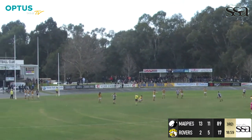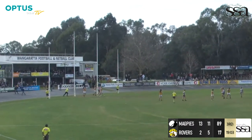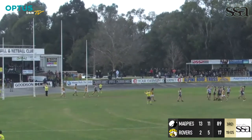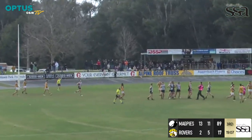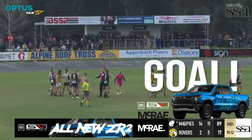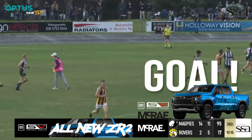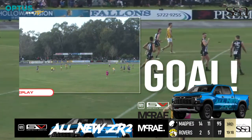So Murray Waite, 30 metres out directly in front, just to put another dagger into the heart of the Rovers. Makes no mistake. It's blowing right out now, out to 78 points in the Wangaratta Derby. 9.5 play, 1.7. We played 20 minutes in this third quarter for STY medals, and the first for Murray. It is, and what a finish there.